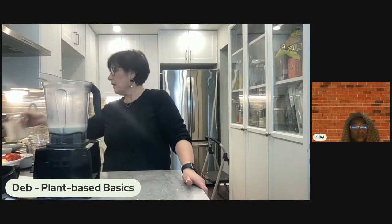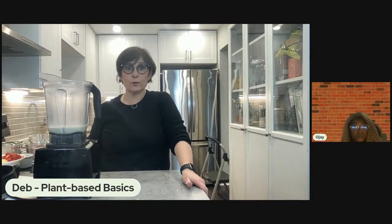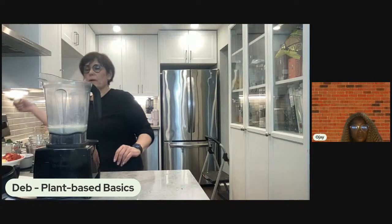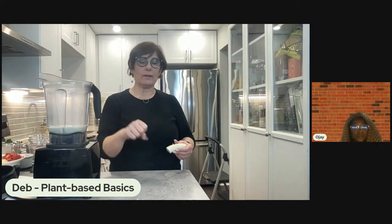We have our oat milk. And then we're going to add in some fruit. So I have a banana. So I'm going to do half a banana. When you're adding your fruit, you don't even have to measure. You can say a small handful.